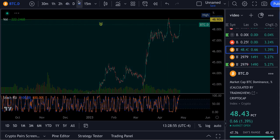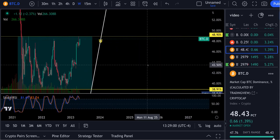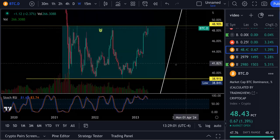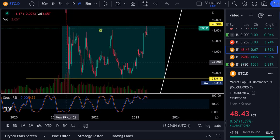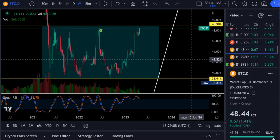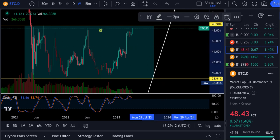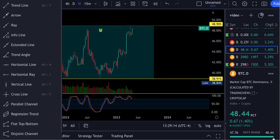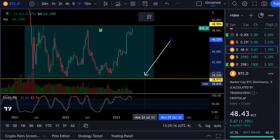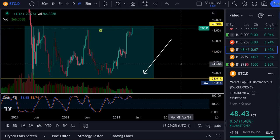Let's put this on the weekly. You can see this zone it has been in for 2 years now, I believe. This goes back to, yeah, April of '21. It has been in this zone right here ever since, and you can see the weekly RSI down there. It's flipping up for this thing. So if the Bitcoin dominance takes off, obviously Bitcoin will be taking more of the market share then. But when that thing drops back down, that RSI is very high on the weekly.